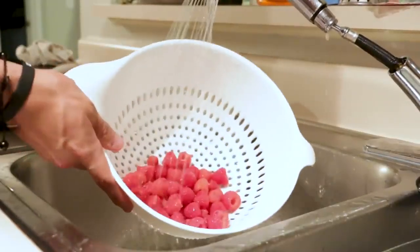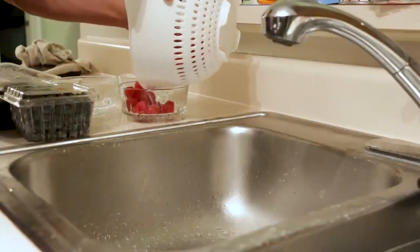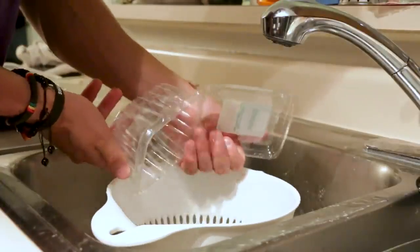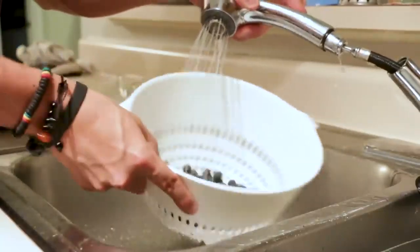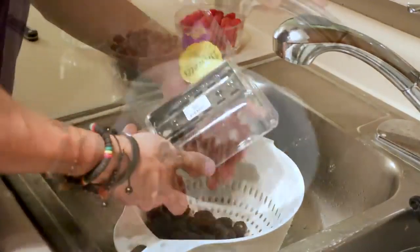And now moving on to the snacks. So this is a full day. We're making all the stuff for the entire day. So I need to rinse the vegetables, rinse the fruit that I got, and I'm gonna put them in bowls.